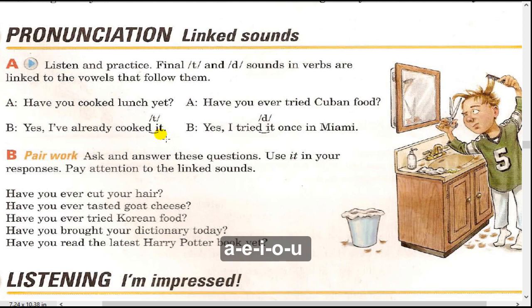So here we make a link. We do not stop. You make a link. You read the two words together as one word, as one unit. Example. Have you cooked lunch yet? Yes, I've already cooked it. Cooked it. The D here, I pronounce it as a T sound. Why? Because before it we have the K sound, like cook. The K sound makes the D a T sound. I read it as a T sound. Yes, I've already, L silent, I've already cooked it.